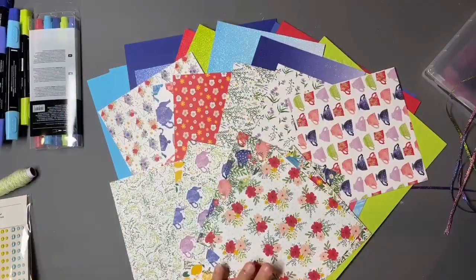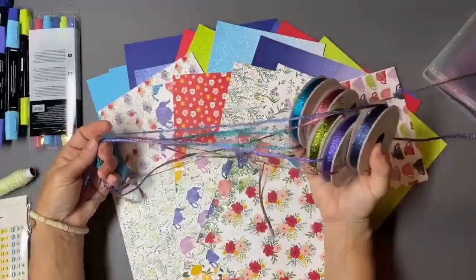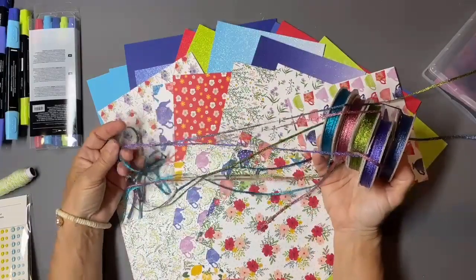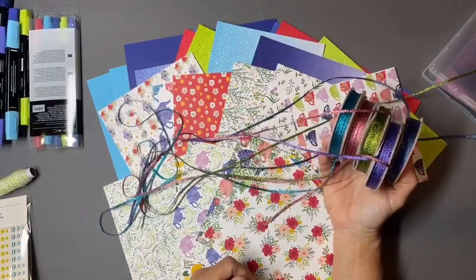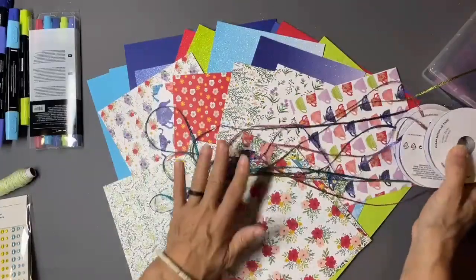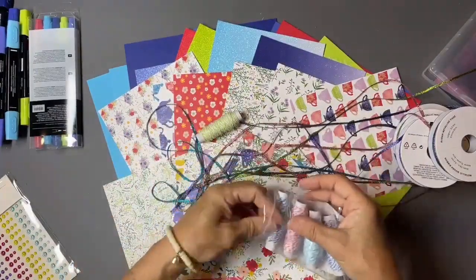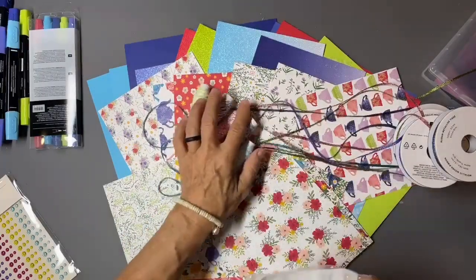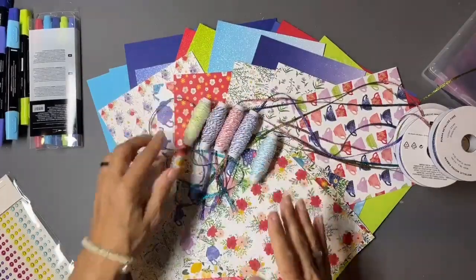Then something else is we have this beautiful shimmery ribbon in those 5 colors, and you'll have a yard of each. That's going to go really far, depending on whether you wrap it twice around the card, make a small bow, tie a tag with it, but a yard is a good amount for you. Then there is also this baker's twine that is in all 5 of the current new colors, and you're also going to receive a yard each of all of that.